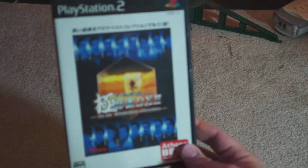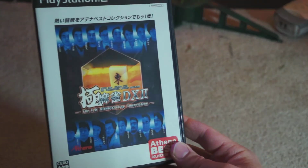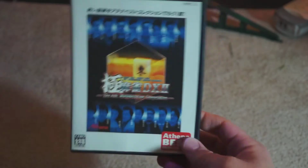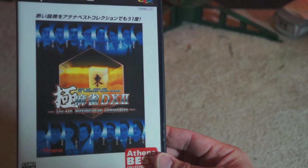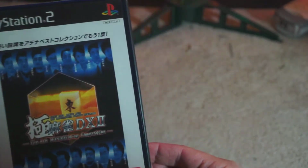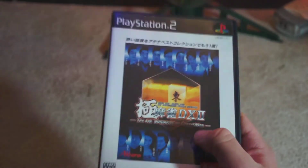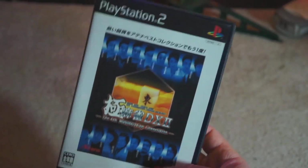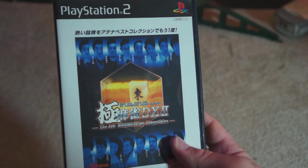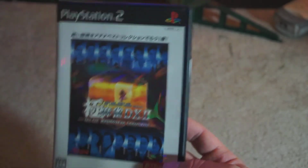Okay, you know I'm into Japanese gambling, and this is maybe one of my favorite Mahjong games of all time. This is so good. In my Mahjong retrospective video, I talked about this one. This is the Mondo 21 Cup competition. This is part of the Mahjong Pro Kiwami series from Athena.